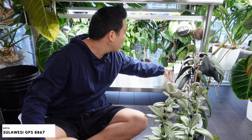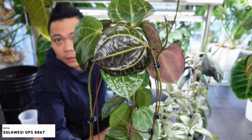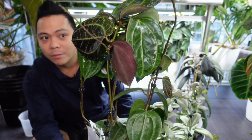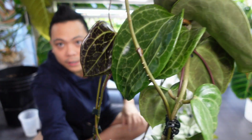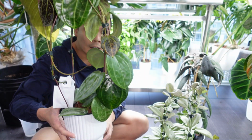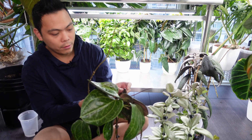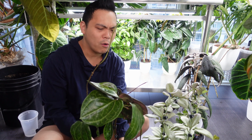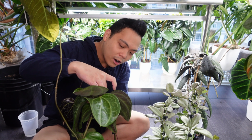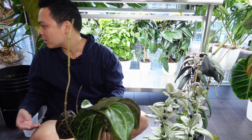Sulawesi. Look at this. Are you kidding? That is so beautiful. Around the same node, I guess, on the flip side. Look, crazy. And then there's another one happening. Wow. Okay, it's a very soft leaf. Oh, there's another one behind. Are you crushed? You're crushed. It's hard. I'm gonna have to just cut it because she's not gonna make it.